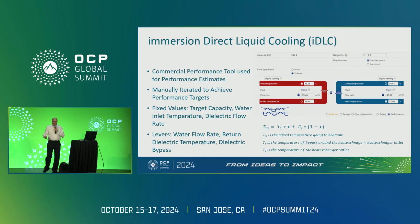So with this study, we had some fixed values. We're going to lock down the target capacity on the various scenarios, the water inlet temperature, and the dielectric flow rate. But we allowed ourselves a few levers to play with. Obviously, one lever is how much flow are we going to bypass?